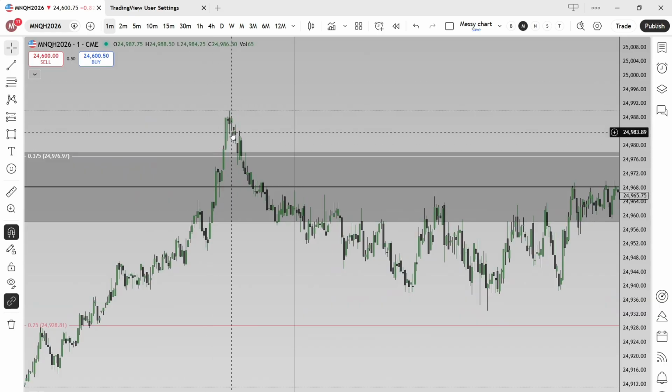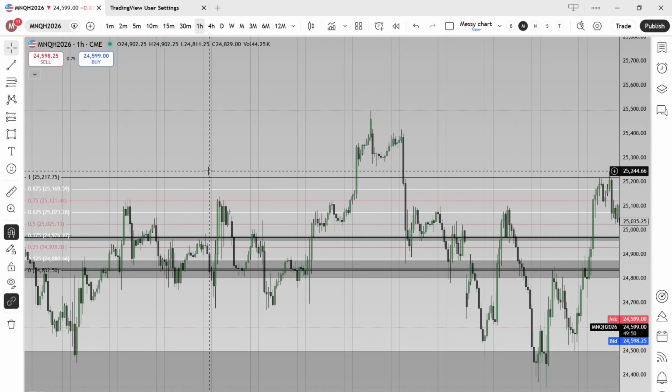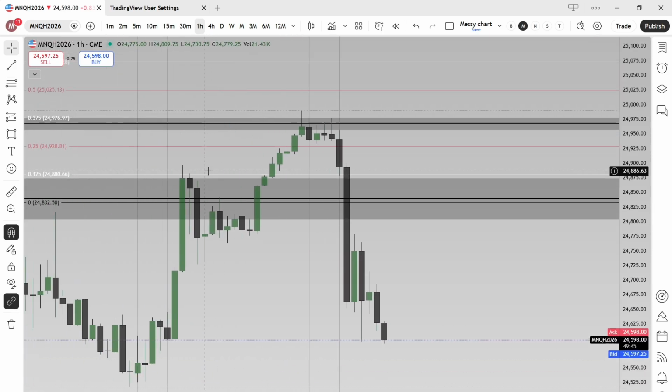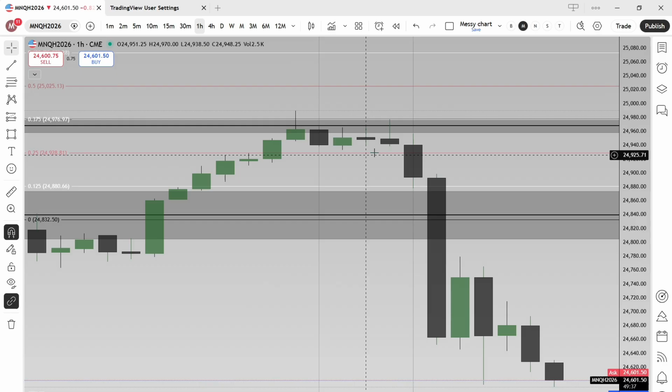Because that's going to throw you off if you're only looking at the 1 minute chart with this inefficiency. But if you're looking at the hourly, you see that's just a wick. And wicks can do the damage. I wouldn't be entering here. I'd be entering somewhere over here.